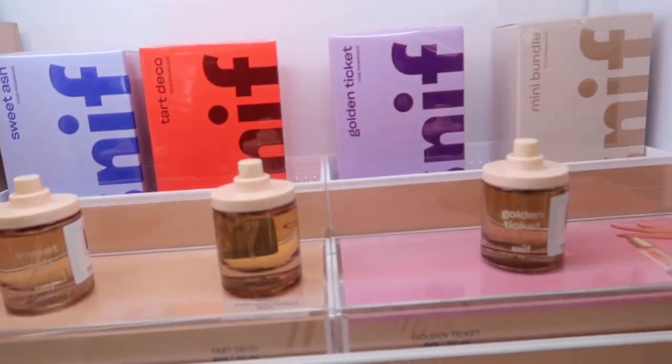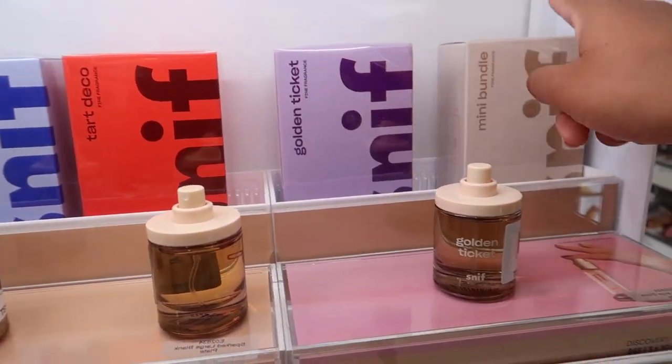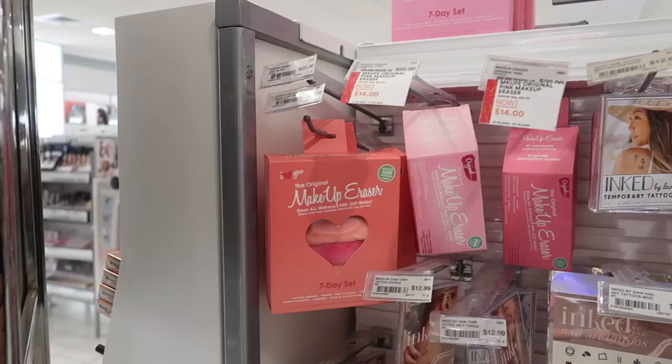Finally have Smith and Ulta. Three of their like best-selling scents. There's Sweet Ash, Tarte Deco, Golden Ticket, and the little mini bundle. Like these little minis. But my favorite one is Sweet Ash. It kind of smells like Baccarat Rouge, but sweeter.